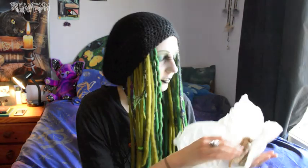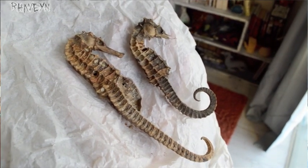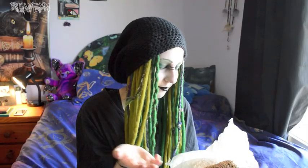You would have already seen this if you saw my what I got for Christmas haul. So my sister is amazing, and she got me some little oddities for Christmas. So she got me 2 of these really beautiful mummified seahorses. And these came from a second-hand shop, so I don't know where they would have originally come from. They look as though they would have just been naturally found, but obviously I can't say for sure. I'm really impressed with the size of these and just all of the detail, and they're so amazing, they're so beautiful.